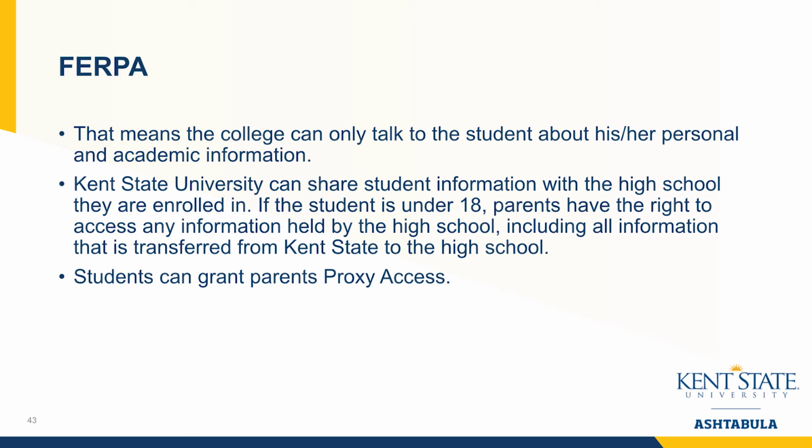And a parent does have the right to access that information through the high school, but they cannot directly obtain that information from Kent State.